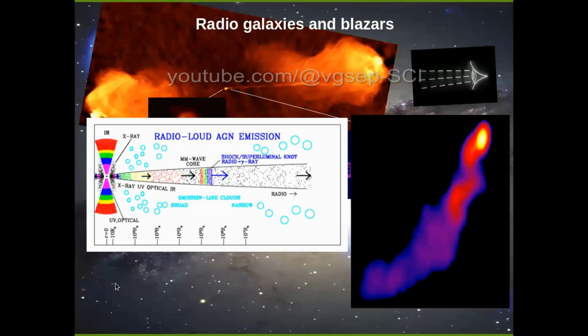And then the jet moves outward, and it gets accelerated and collimated, and then it goes to a place we call the millimeter wave core. This is thought to be either a standing shock or the first collimation shock of the flow. But in any case, this is where we expect to have a lot of particle acceleration and high energy emission.